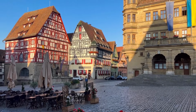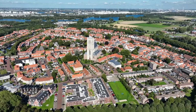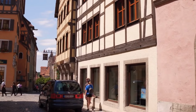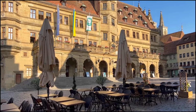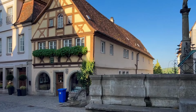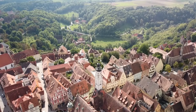And history it has! Rothenburg's story stretches back to the 12th century, when it was first founded as a small castle settlement. Over the centuries, the town grew in importance, becoming a free imperial city during the Middle Ages. This period of prosperity left its mark on Rothenburg's architecture and character, which is why the town feels so remarkably well preserved today. Imagine yourself walking the same streets that knights and merchants once tread, and soaking up the atmosphere of a bygone era. But Rothenburg isn't just a collection of charming streets, it's a treasure trove of iconic landmarks.